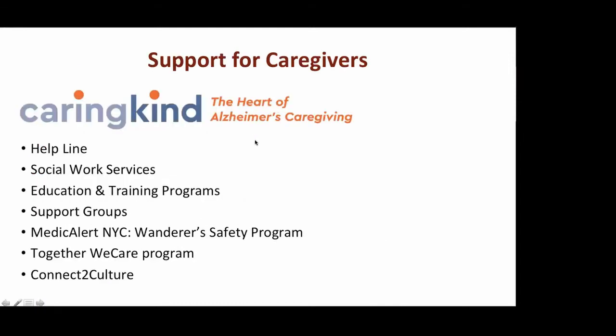Certainly, organizations like CaringKind are at the forefront of this. CaringKind, which you can access through their helpline or their website, offers many programs of support for caregivers, including social work services, education and training programs, and support groups. They have a wanderer safety program, which is particularly pertinent for caregivers of patients with Alzheimer's disease, the Together We Care program, and a very innovative program, the Connected to Culture program, which allows caregivers to participate in cultural activities throughout New York.